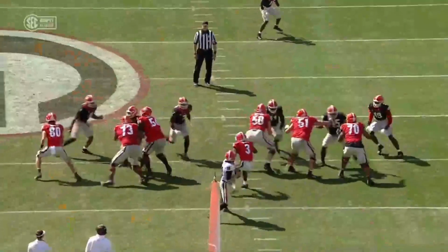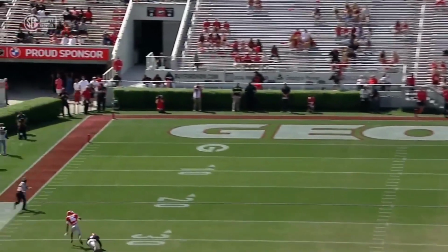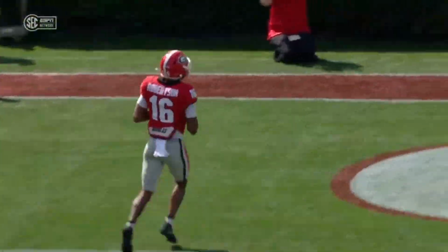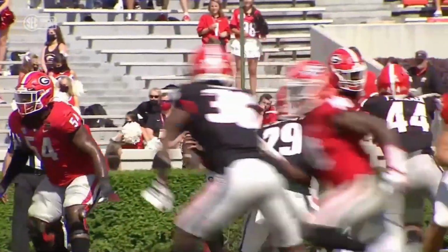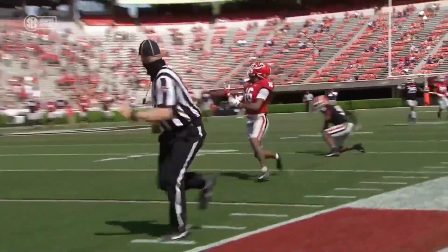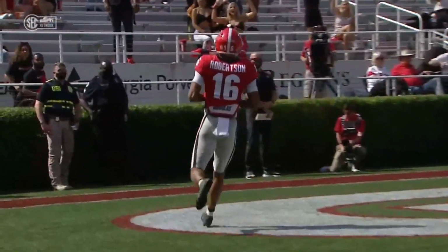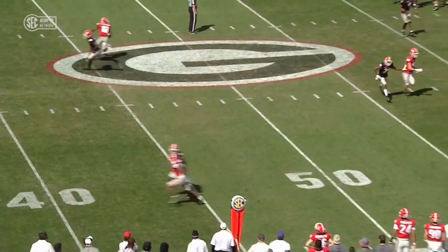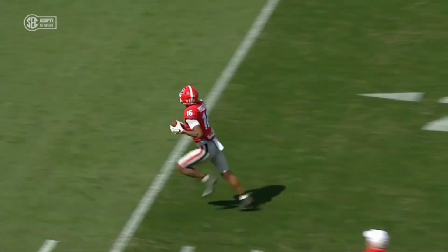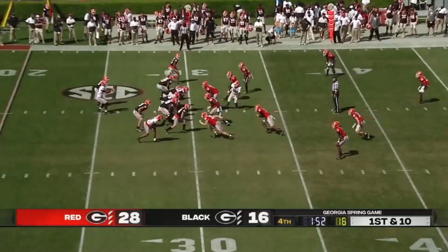But even a better job by JT, and this is one of the things that I love about his deep ball. Watch how much air he throws this with. That is a rainbow. And why is that important? Because he had to let that ball go early. If he throws that with less air, he's throwing it to a spot. Robinson maybe doesn't have time to shed the defender, adjust to the football. As you see, he comes back in for the football. But when you throw a deep ball with air, it allows your receiver to make a play, to adjust to it in the air. Watch Robinson adjust back into this football. He's only able to do that because so much air was put on it. One of the reasons.